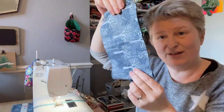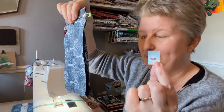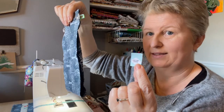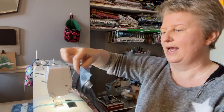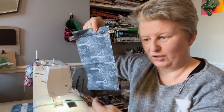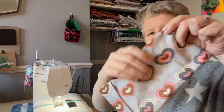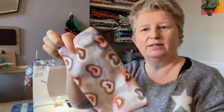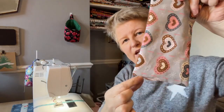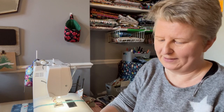Now, if you're giving this as a gift, this might be a good time to pop a label in. I am going to give this one as a gift, so I am going to pop this "You Are Loved" label in. I'm going to put the label on the opposite side to the flap. On this one that I've already made, as you can see, there's the flap, so I want my label to be on the other side of the flap.